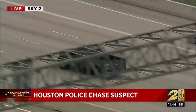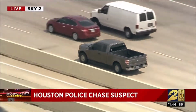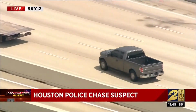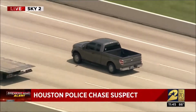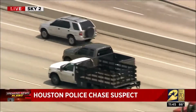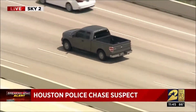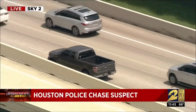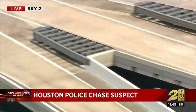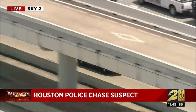HPD has an arsenal of tools and resources, if you will, at their disposal to safely end these types of police chases. One of the things that officers often do that we see here during these chases is the PIT maneuver. If the PIT maneuver is done right, it's supposed to gently tap the rear of the car that's being pursued in order to disrupt that car's traction. Oftentimes, we'll see police set out spike strips if they're able to do so once these chases move off of our highways and into some residential streets.